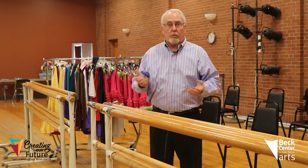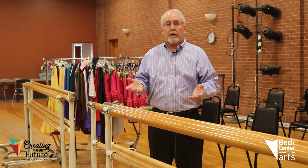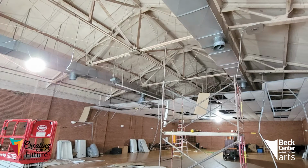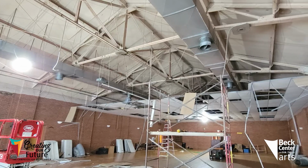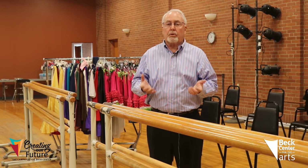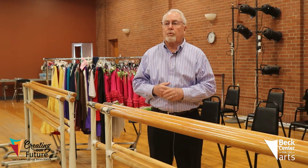And so each one of those has been upgraded. The restrooms have been upgraded. We've now created a family restroom, which will have a changing station. So these are the improvements that are being made in this building, which will make this a fully accessible building. And that's a big step for us. It's the one building on campus that now is fully accessible.